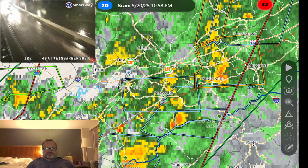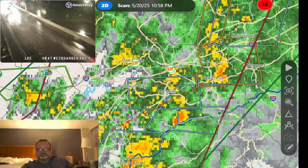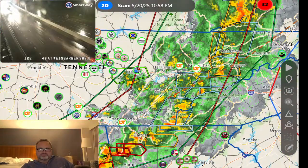I really believe the tornado threat is probably, even though that watch is still there until 2, I wouldn't be surprised if they let it expire early. I think that's a very good possibility, just because you guys can see the lines about to move on through at least the Knoxville area.